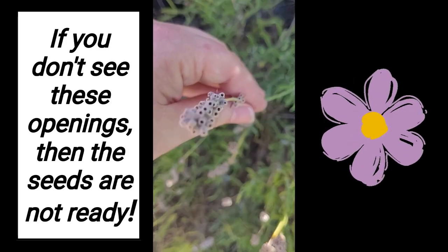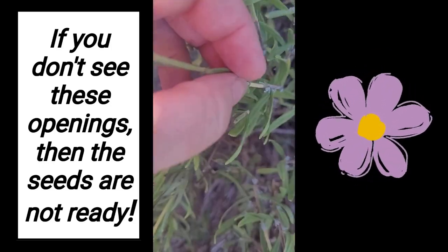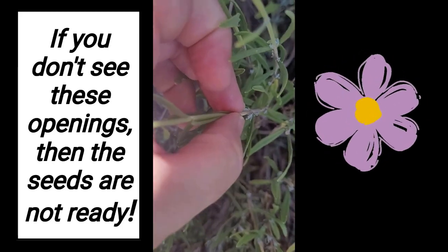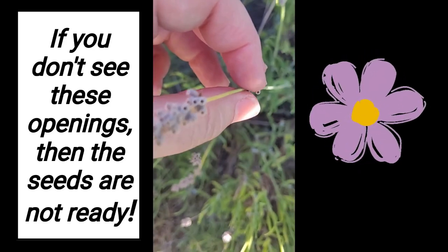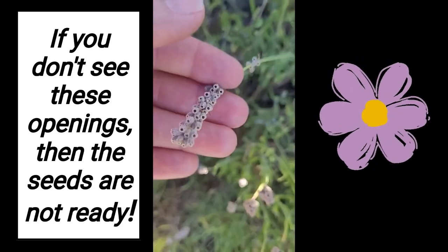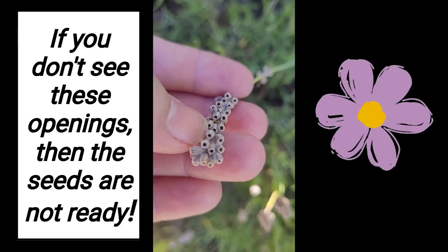Another thing is, when I snip off the lavender, I'm going to go down to where I see the first new growth right there. See, it looks kind of gray. I'm going to snip it right above that. That will allow my plant to keep going and producing more flowers for next year. This is how you know that it's time to harvest your lavender seeds.